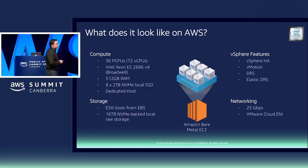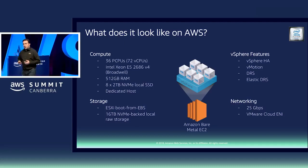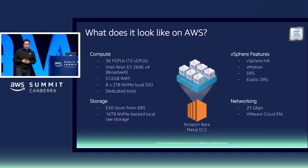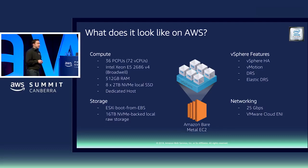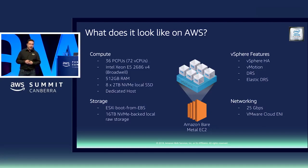So what does it look like underneath the covers? The vSphere environment is built on Amazon EC2 bare metal instances. It's not nested virtualization, and it doesn't incur the performance impacts that you would typically see from nested virtualization. Each of the hosts is the equivalent of an i3.16xlarge instance type. You're going to have 36 physical CPUs that you'll be able to use, which are made up of the Intel Broadwell chipset. Each of the hosts has half a terabyte of RAM.